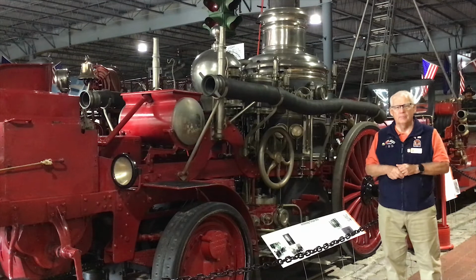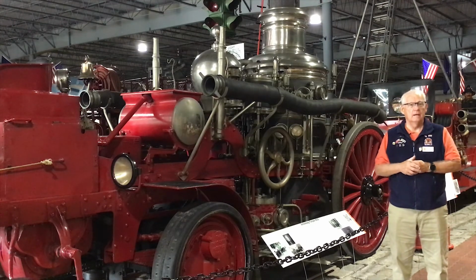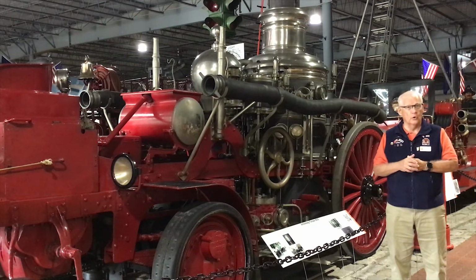It was donated by Cameron Bradley. It had been kept in New York for a number of years, and when the museum was getting started, he made a donation of this firefighting apparatus to the museum.